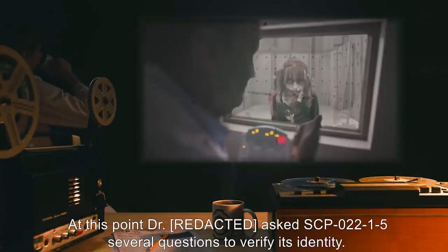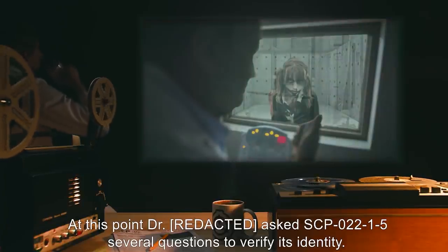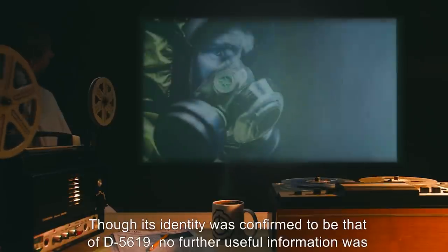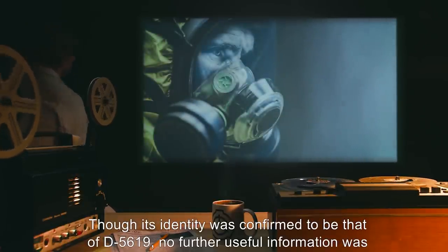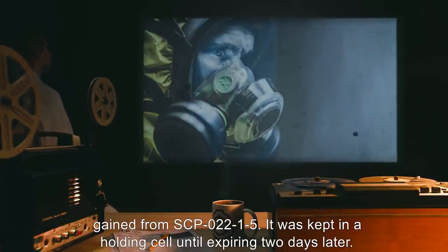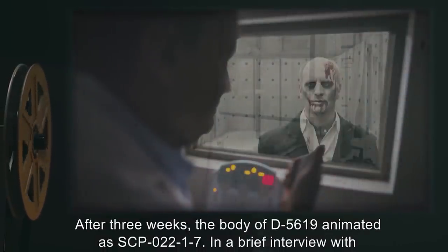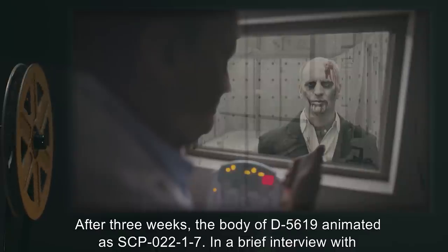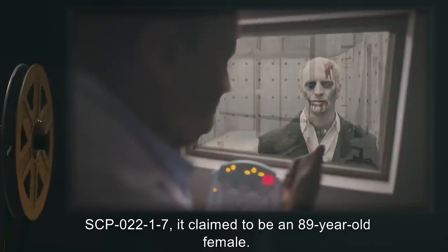At this point, Dr. asked SCP-022-1-5 several questions to verify its identity. Though its identity was confirmed to be that of D-5619, no further useful information was gained from SCP-022-1-5. It was kept in a holding cell until expiring 2 days later. After 3 weeks, the body of D-5619 animated as SCP-022-1-7. In a brief interview with SCP-022-1-7, it claimed to be an 89-year-old female.